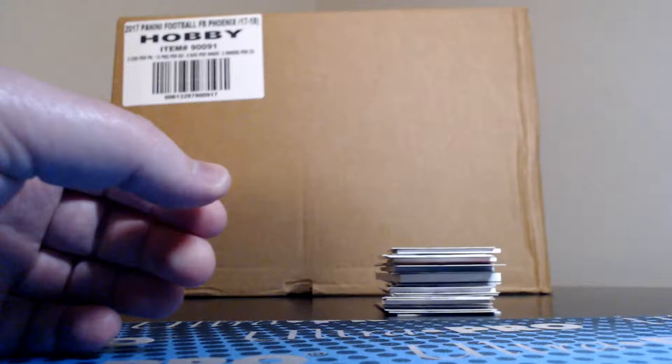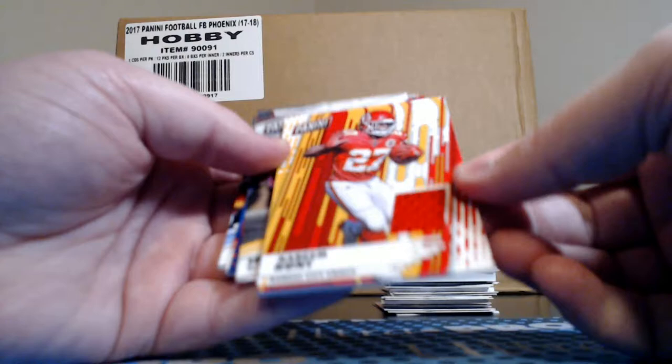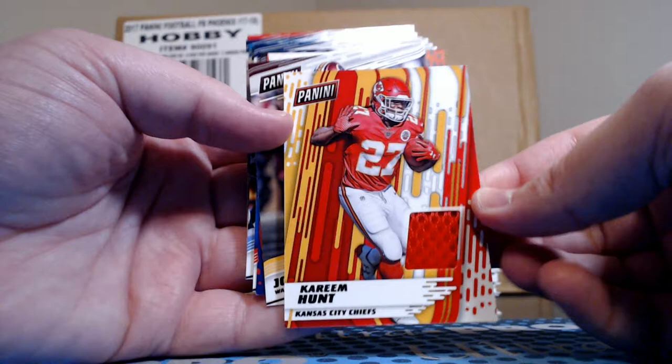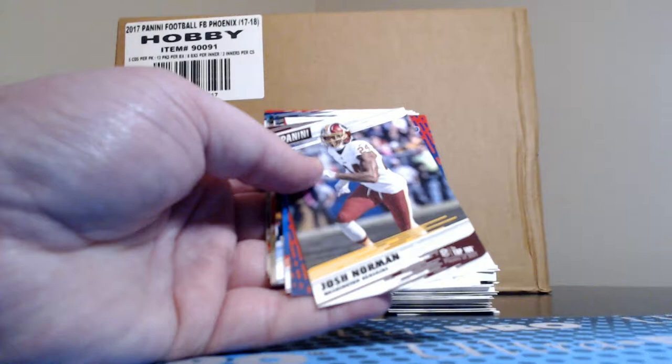Super thick stock there. We're down to our next thick one. Mike Daniels. We've got a Kareem Hunt. Didn't even see that was a thick one. Kareem Hunt. I'm not sure what that relic is. That one is not numbered, though. Still money being him. Just says game one material. Looks like maybe part of the tongue of the shoe, maybe. Looks like a shoe.